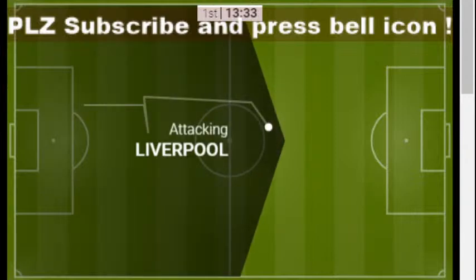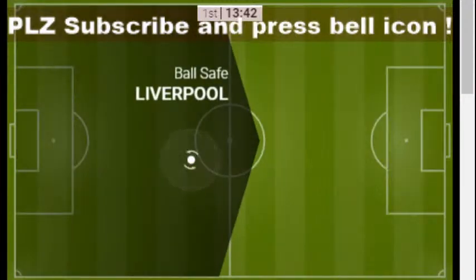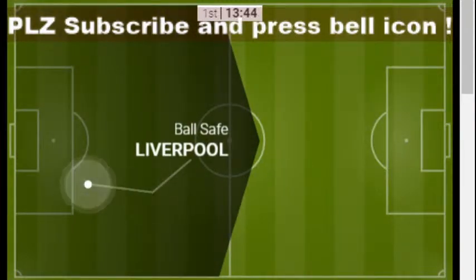El Ghazi with it on the right-hand side, trying to take it past Robertson, but Robertson, unlike Harry Maguire yesterday, managed to get his legs together and block it out for the throw. That was some goal, wasn't it? Did you see that? Yeah, Stanislas. Yeah, brilliant. Beat Maguire and De Gea.